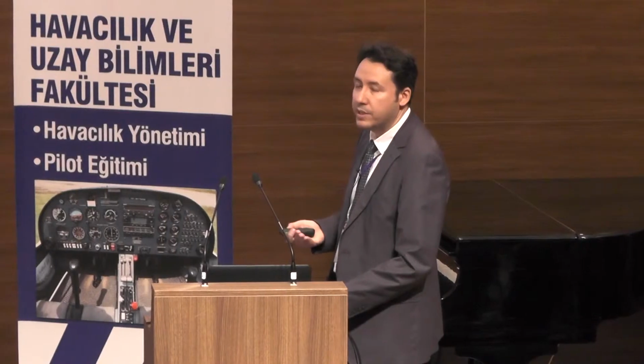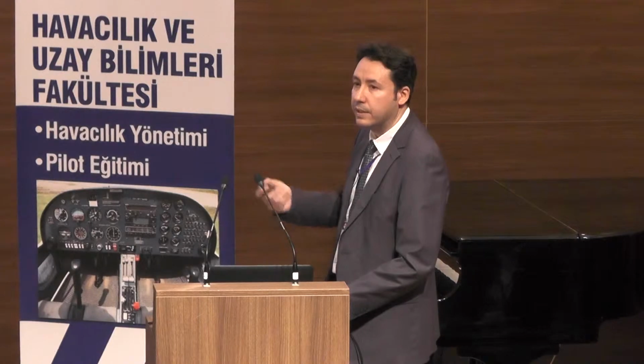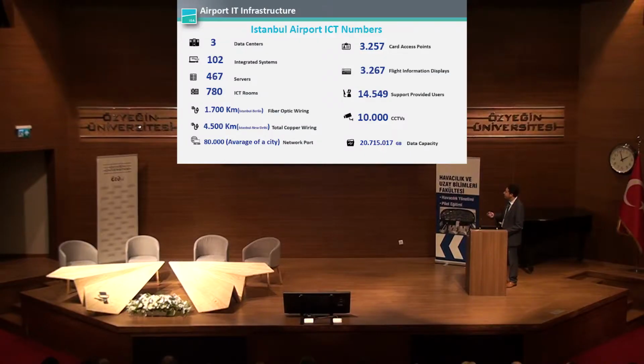There are integrations with the airlines, ground handlers, police, customs, state authority, DHMI. There are lots of entities in the aviation sector. So integration is a really important point. And the other thing I would like to mention is our data capacity. 21 petabytes is really big capacity. And we reached this capacity initially while we opened the airport.